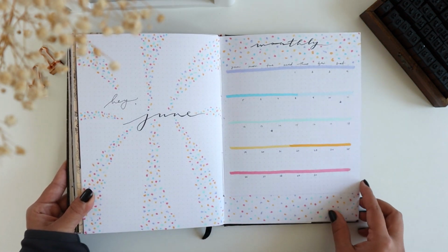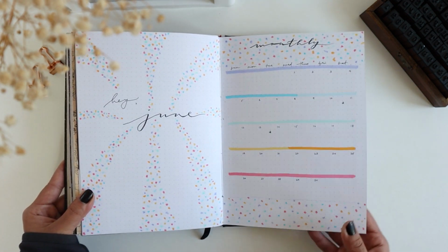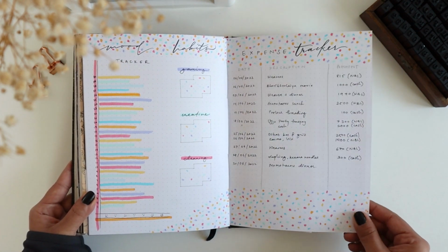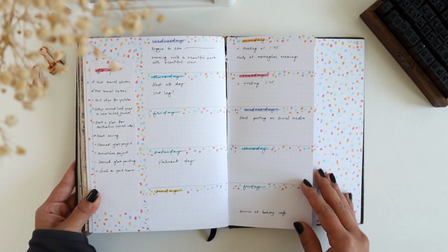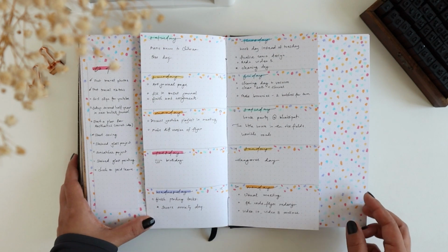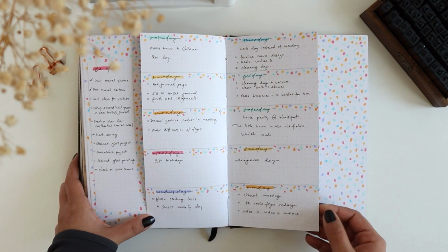Next we have June, and I was very much in a travel hangover this month, so I just did a simple pastel rainbow colored confetti theme with very simple layouts. This was so simple, but I remember having so much fun while setting up these spreads.